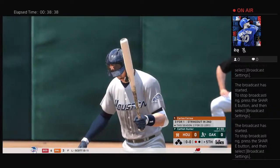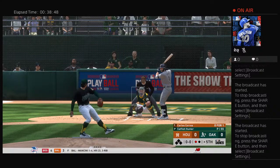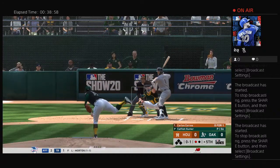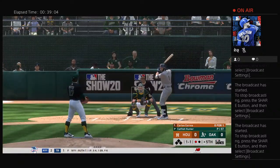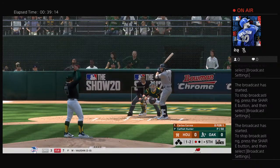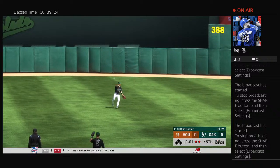Digging in, Carlos Correa. He'll look to bounce back after striking out his last time up. Here comes the first pitch. Starts him out with a curveball for a strike. Fastball misses inside. It's even at 1. No runs, 2 hits, no errors in the ballgame for the Astros to this point. A ball and 2 strikes. 1-2 count. Lifted into center field, and he will run this one down, moving to his left, and that's the 2nd out of the inning.